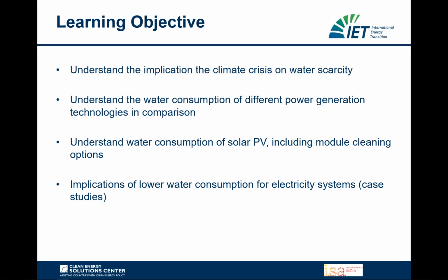We want to understand, first of all, the implications of the climate crisis on water scarcity, because we're living in a more and more water constrained world, and we really need to face this and adapt our water management systems and also our electricity planning systems to this new emerging reality.